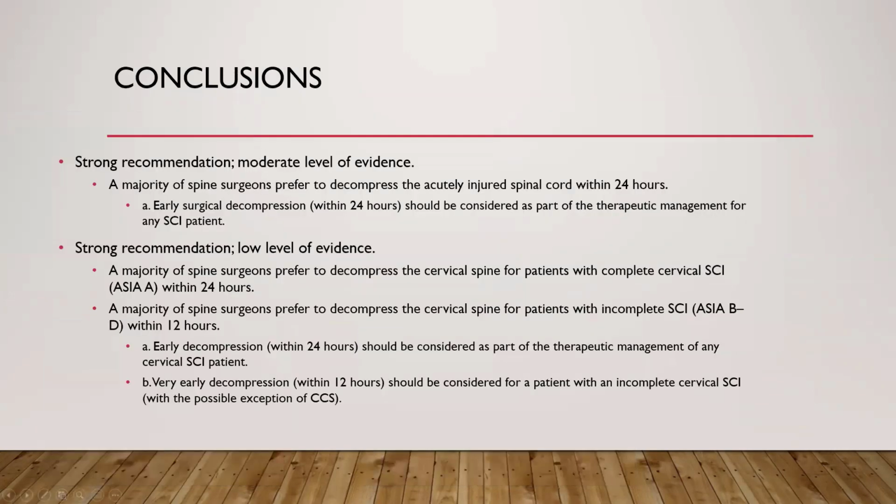So the conclusions of this paper from their widespread literature review and expert opinion were relatively unassuming, but I think they're important for us to think about as we see these patients. They had some strong recommendations from what they qualified as moderate level of evidence using the class system of evaluating quality of evidence. What they recommend is that the majority of spine surgeons would prefer to decompress any spinal cord injury within 24 hours. And that should be considered part of therapeutic management, standard of care in any spinal cord injury patient.